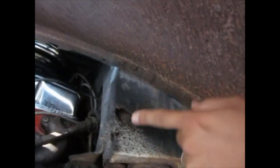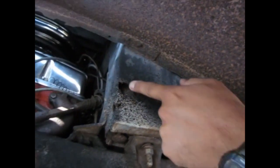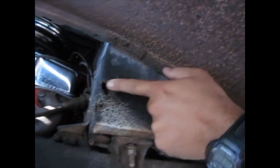Here's a little spot of rust right here, a hair bigger than a quarter. Frame is in excellent condition on this side. Just looking down the frame for rust. And this is the most important thing to me. This is what I'm looking for, rust on the frame, because floor pans can be replaced, but I don't want to have to fix a frame if I don't have to.